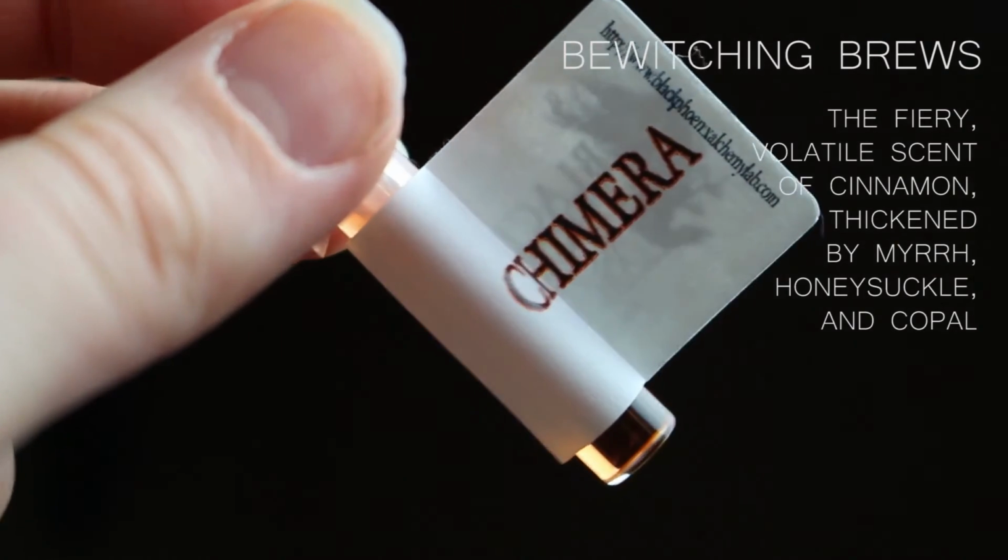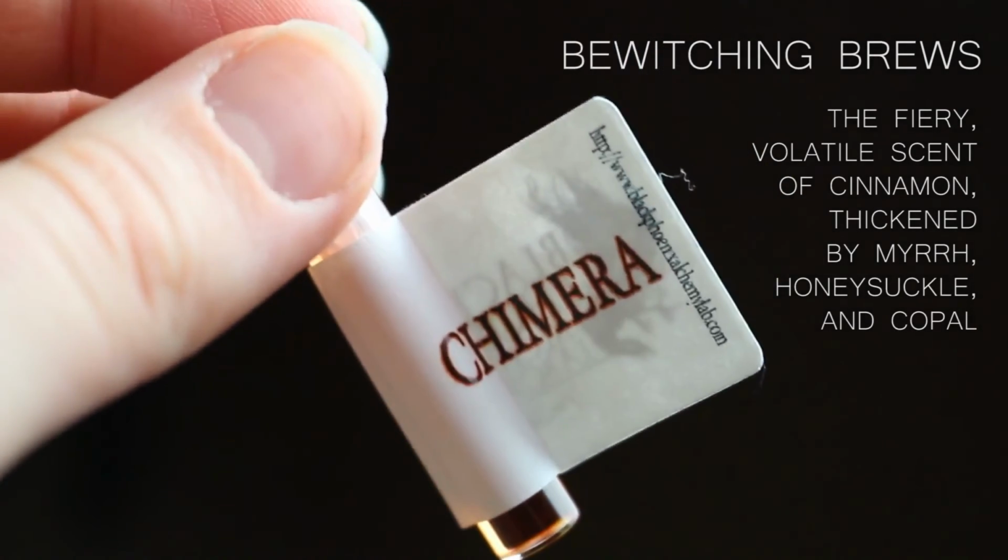Okay, next one we have Chimera, and I'm pretty sure I've seen this online as having honeysuckle in it, because I am obsessed with honeysuckle scents, so I've sort of been rooting them out online. And this one smells there's a definite floral, kind of almost foodie scent, and a definite sort of cinnamon smell. Well, maybe not cinnamon, but definitely cupboard spice smell. Oh God, I've just splashed this everywhere.